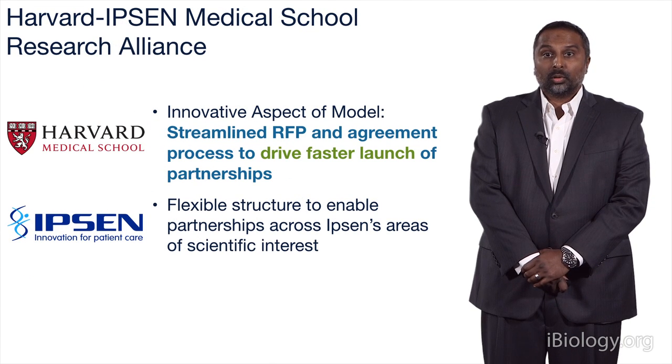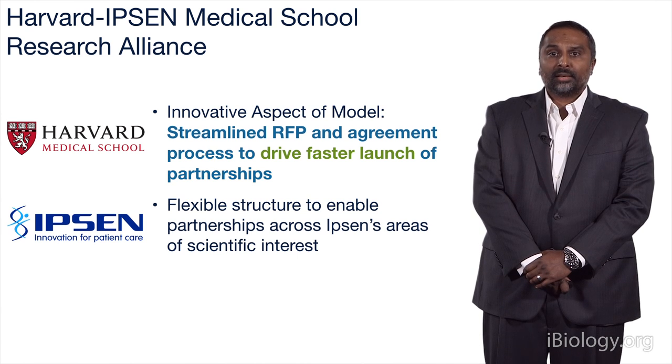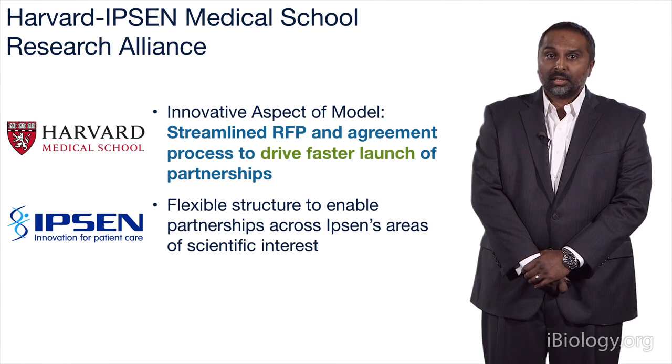The next example we'll explore is the Harvard-Ipsen Research Alliance. This alliance was established in 2015. The first goal of this alliance was to increase the likelihood of Ipsen identifying collaboration opportunities of interest, both through a formal RFP process as well as facilitating ad hoc discussions.